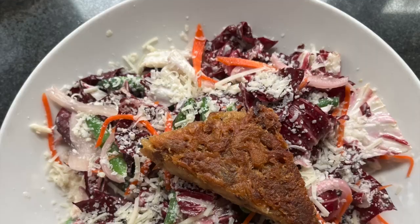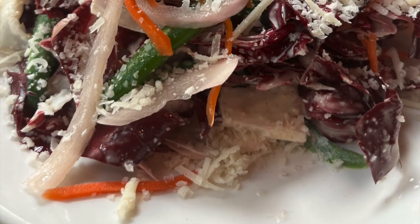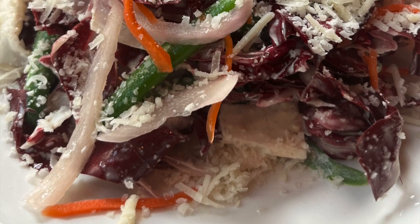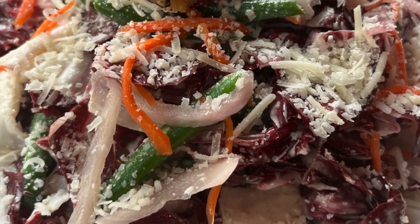I brought this for Emily specifically. She always bugs me about radicchio salad. The dressing is really very similar to a Caesar, but does not have anchovy. But it's super garlicky, super comfort, tangy to go with the bitterness and the richness of the radicchio.